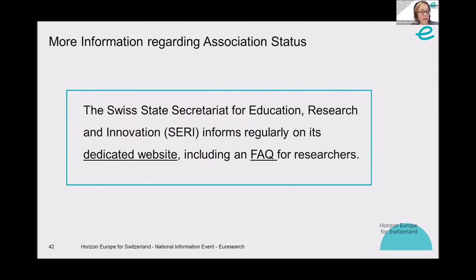And be aware that also the Swiss State Secretariat for Education, Research and Innovation, SERI, has an attractive website with updated information, an updated FAQ, and also a fact sheet for the researchers. And perhaps you can also inform your colleagues outside Switzerland if ever you want to collaborate with partners outside Switzerland, so that they are very well informed on the status and the possibilities of Switzerland. And again, we are here for you to answer any questions regarding the association, but also thematic questions.